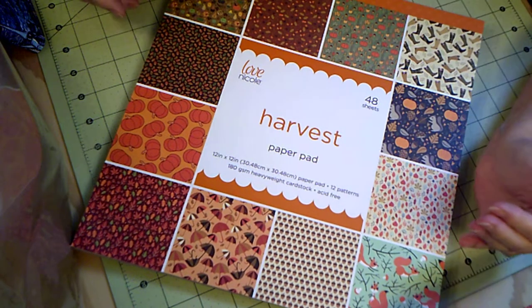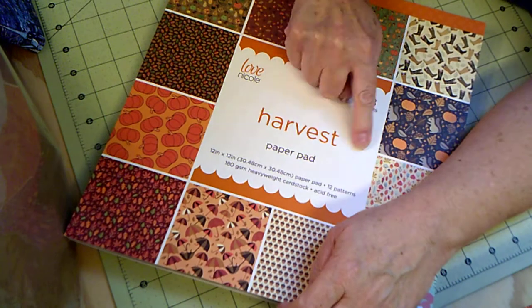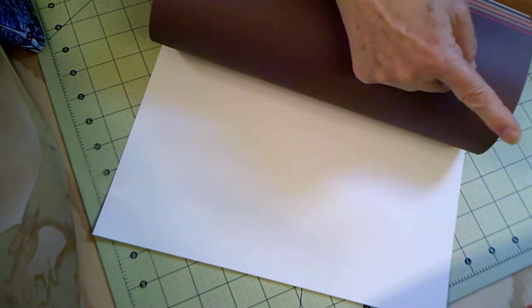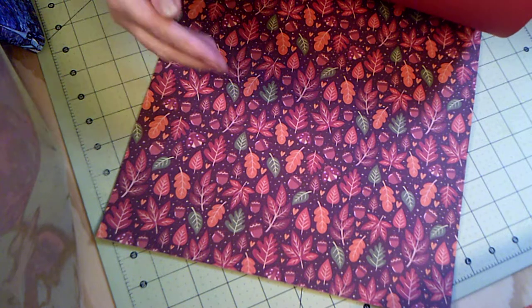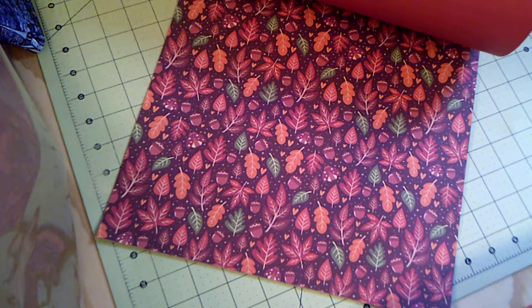It was only $9.99 for the pad. It has some really cute papers in it. 48 sheets, I'm not sure how many. I think there's four of each design. It's double-sided, just like the Happy Hauntings, with a solid color on the back, so it's really good. Got acorns, leaves, very pretty. Some of the patterns are very small, you can see, just like my finger.